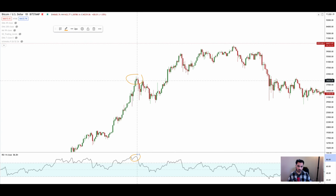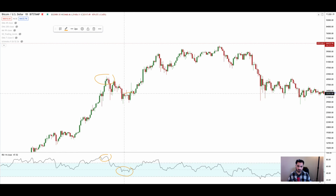And what you would do is wait a few days or a few weeks. In this case, this would have been about a few weeks. And the key thing to look out for is to see if you get a bounce in the 40s or 50s range over here. So if you do get a bounce over here, you want to look for signs of reversal. And right here you'll see a bullish engulfing candle where you have one red candle and then a longer and bigger green candle in the opposite direction. This is a sign of reversal while your RSI is in the 40s and 50s range.